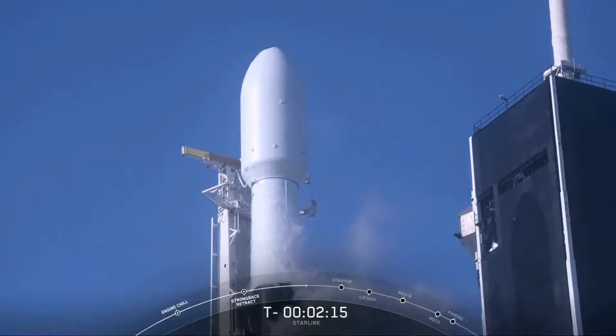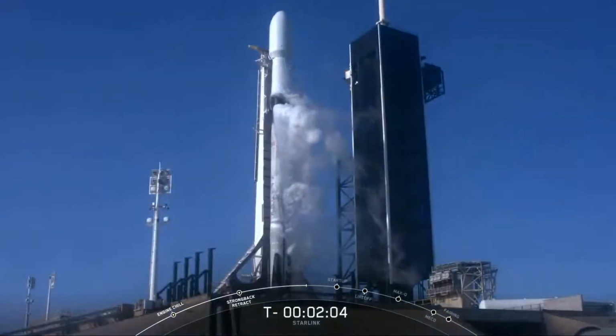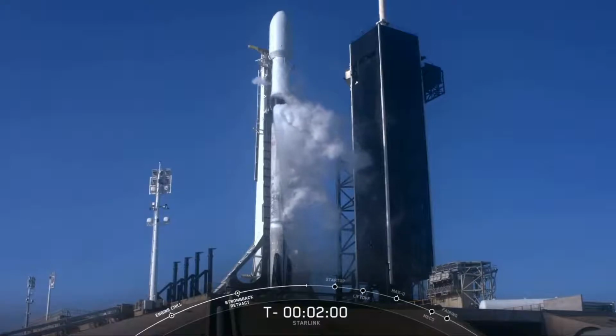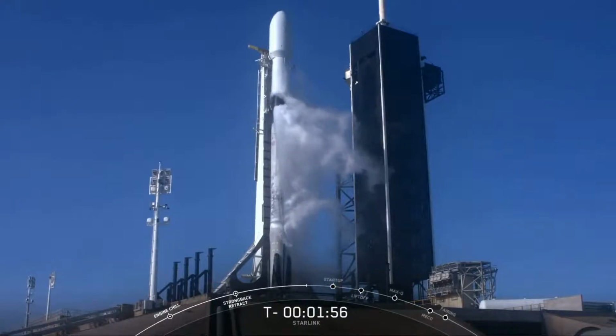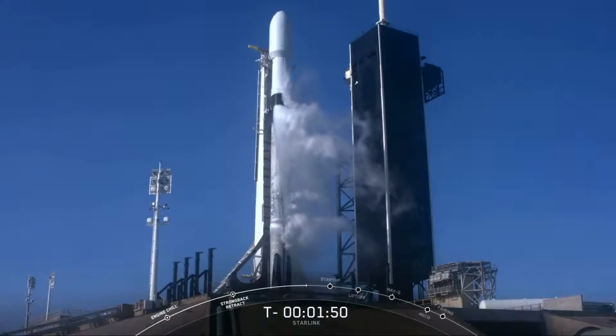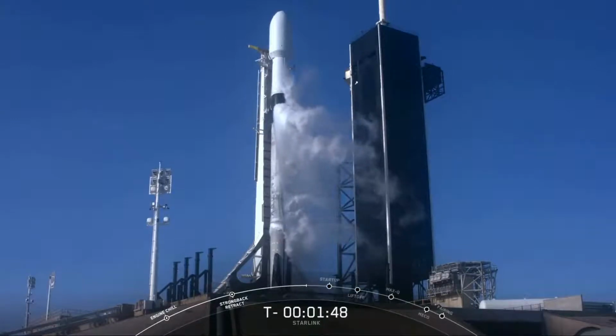On-time liftoff this morning. So now the liquid oxygen loading is almost completed, and that's why those clouds are now slowly disappearing. And obviously engine chill has been done, and strongback retract has been done. Stage 2, LOX load, close out. LOX is loaded in stage 2, and now engine chill.